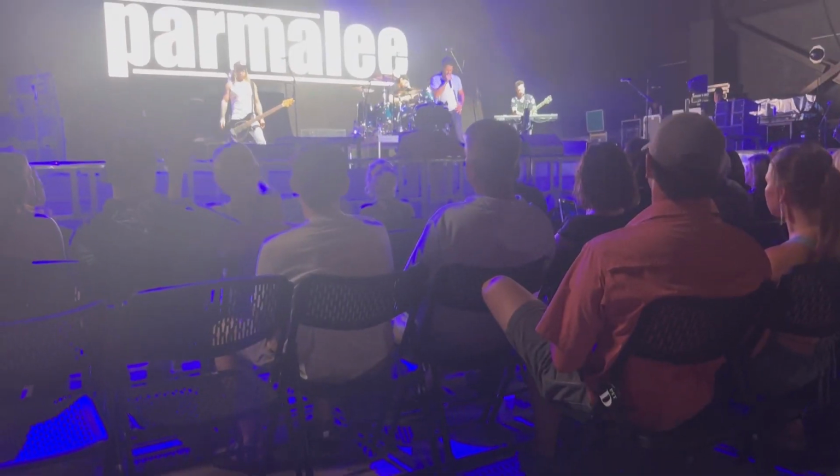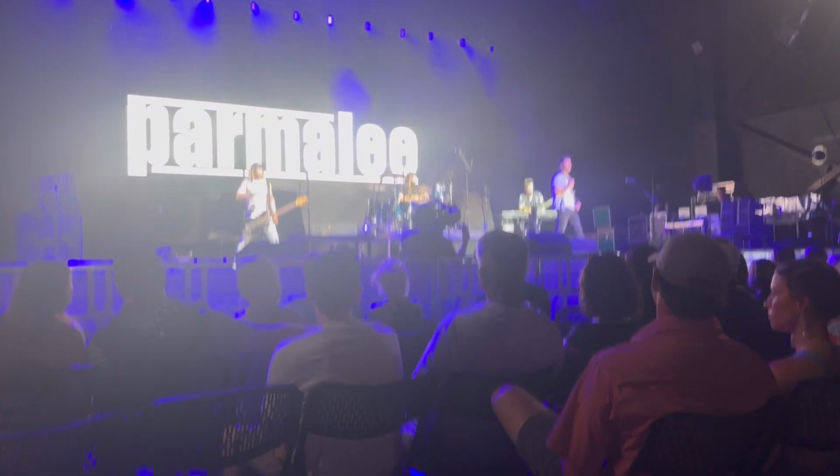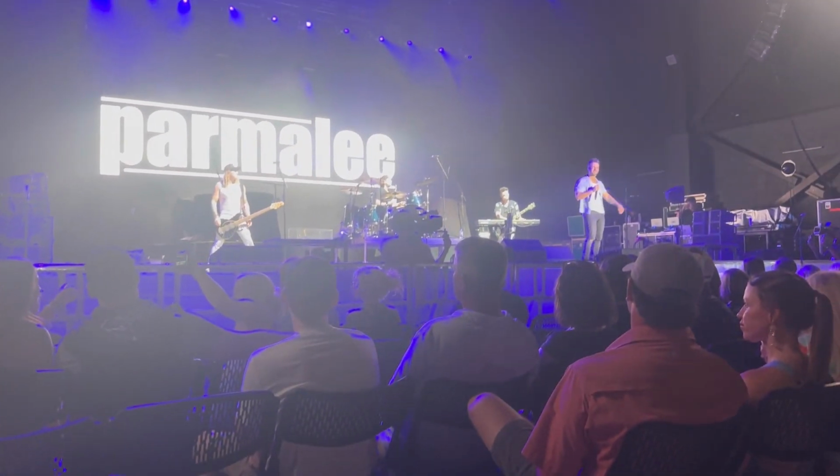Is this Parmalee still? I think so. They're playing a wide variety. They're doing covers. Pretty cool. All right, we made it. If you guys know the words of this song, please sing along. There's Parmalee. So excited. Just a couple rows from the front.